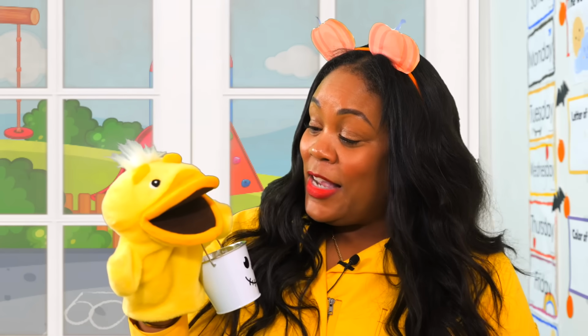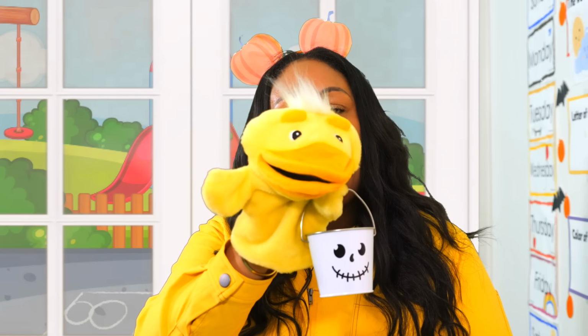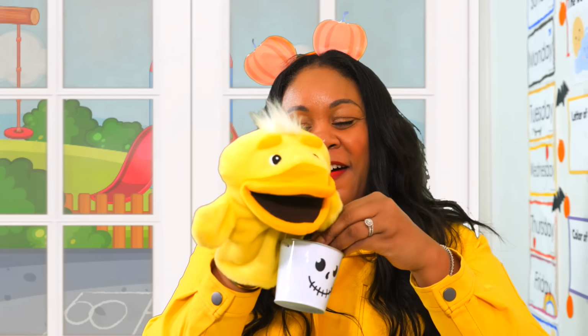If you're going trick-or-treating, it's always important that you go with a grown-up, okay? Be safe when you're trick-or-treating. Always go with a grown-up. Duck Duck, are you going with a grown-up? Yes, my mommy and my auntie and my daddy. Oh, great! So you are going with your whole family. We'll have lots of fun. I have something for you. A little treat before you go.